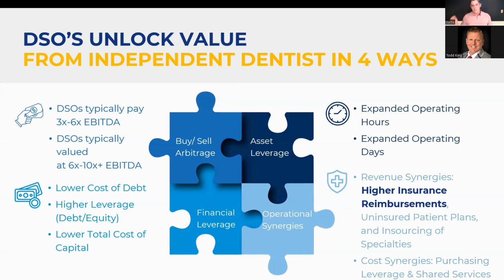And second, they have plans and programs in place for the uninsured. And third, they recognize the value of insourcing specialties. They have purchasing leverage and things like that. But notice the highlighted word. What does it say? It says higher insurance reimbursement.